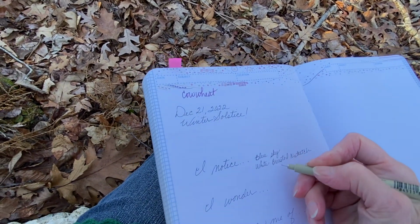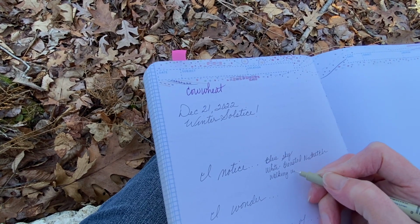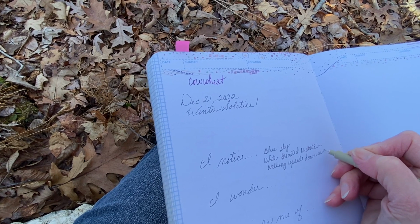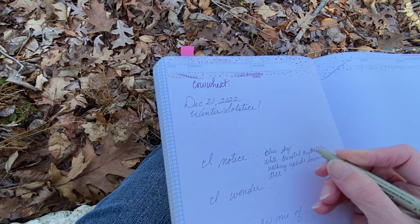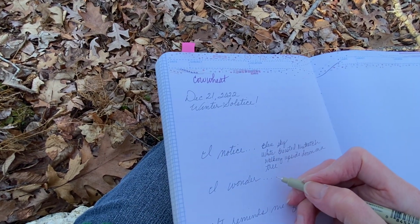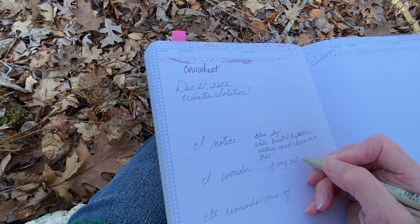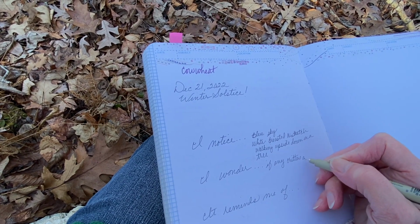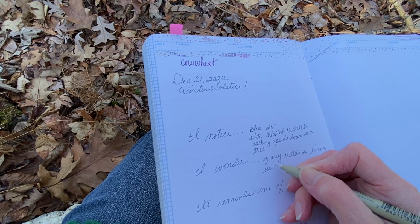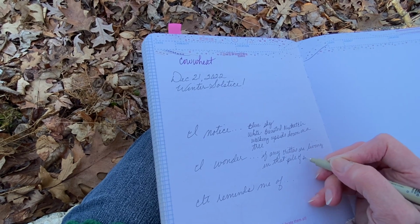It's not going to be easy to record out here doing this. Walking upside down on a tree. And the pile of sticks in front of me. I wonder if any critters are living in that pile of sticks.